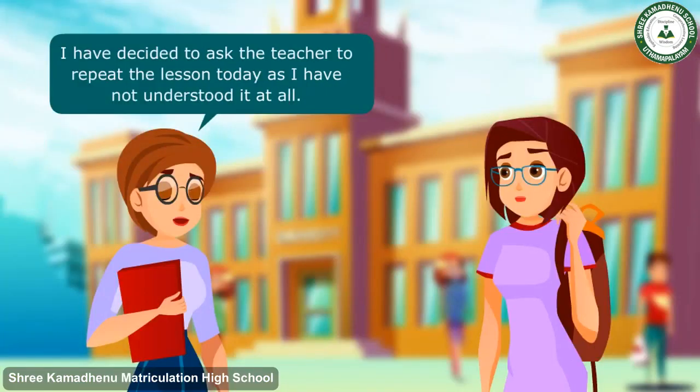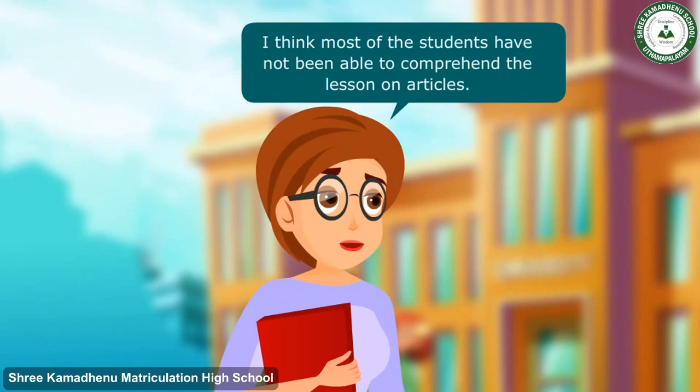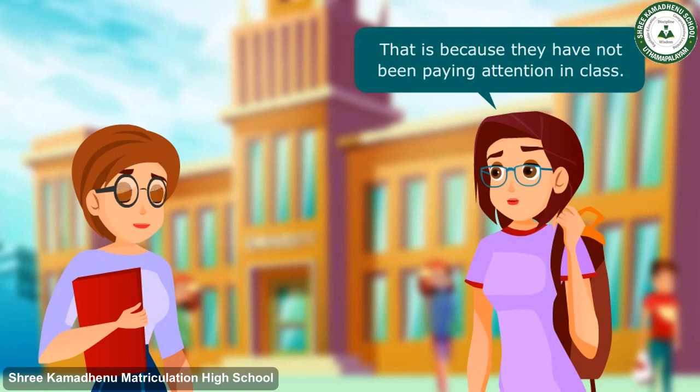I have decided to ask the teacher to repeat the lesson today, as I have not understood it at all. I think most of the students have not been able to comprehend the lesson on articles. That is because they have not been paying attention in class.